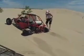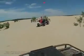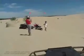Gotta watch out for stumps and trees growing, because the sand shifts all over the place. If you look on the far side where we're at today, that sand a few years ago, there's trees and everything there. It just kind of moves around.